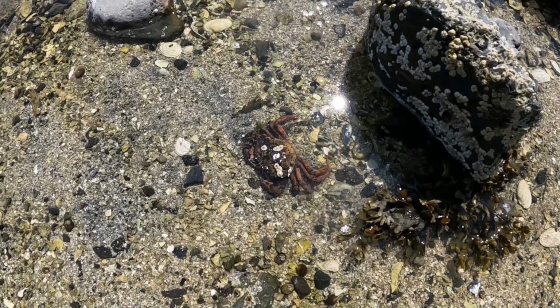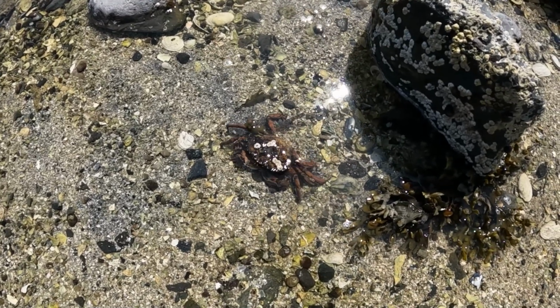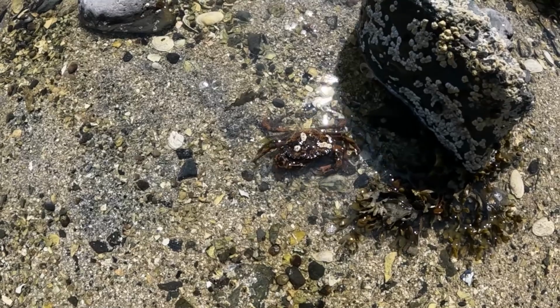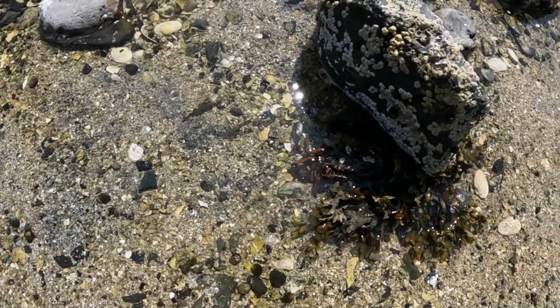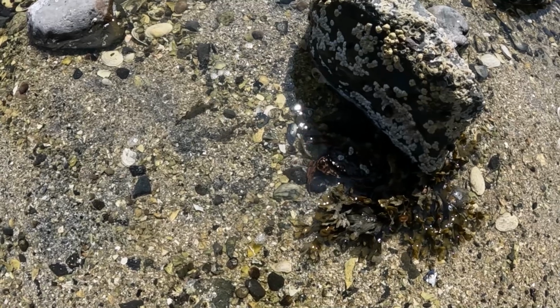You lifted up that rock? Yeah. Just like I said I would. You move a rock, you might find yourself a crabby. He's going back into his shade. Sorry, Mr. Krabby.